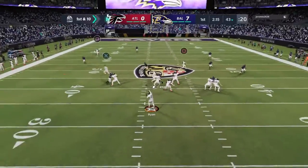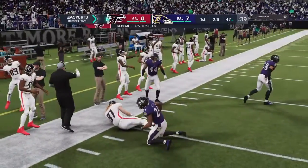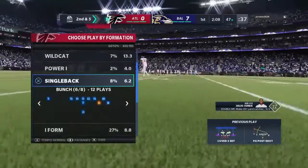Play action. It's Ryan. Short throw underneath to Hurst. 5 yards on the catch there, brings up second down.